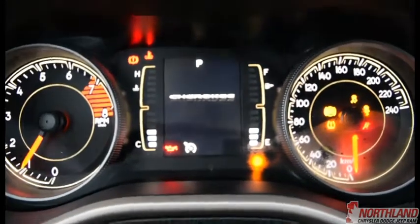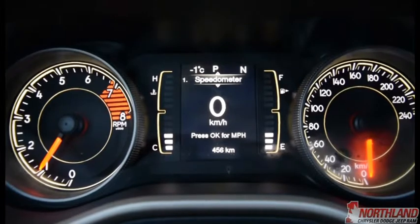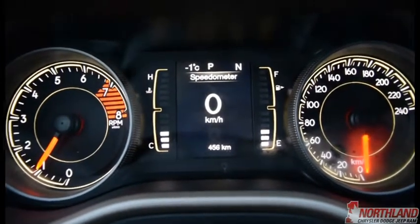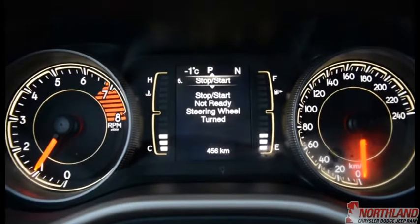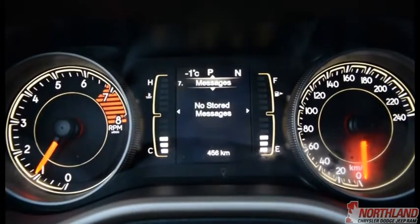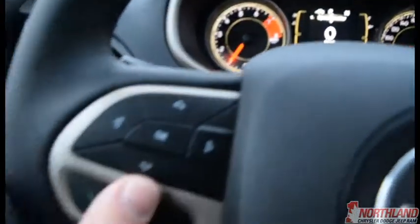Now in the center here we do have our speedometer and our odometer, as well as we have our gas gauge and our oil temperature. You do have the speedometer in the middle, but you can change that to your vehicle info, your fuel economy. You got your trip info, your stop and start. You got your audio, your messages, and your screen setup. So you can do all that right from your steering wheel here.